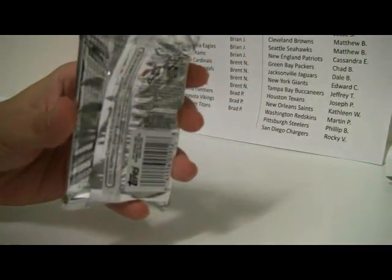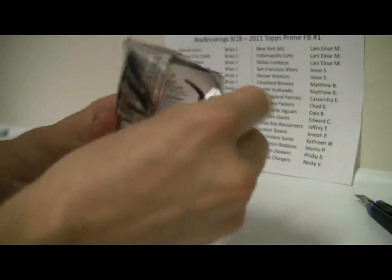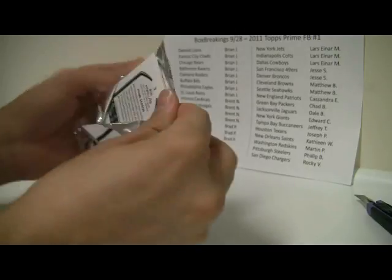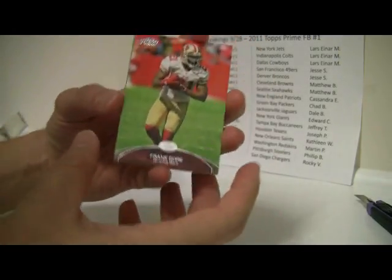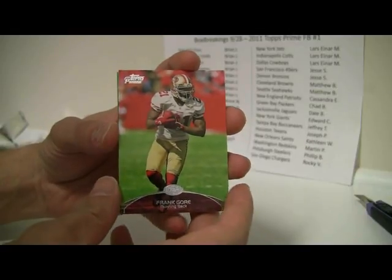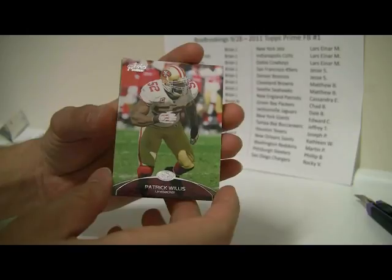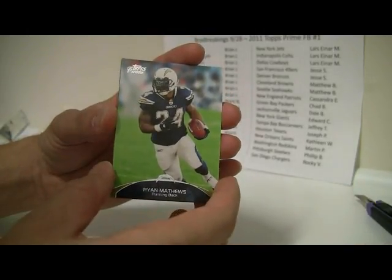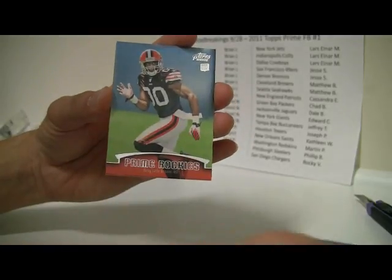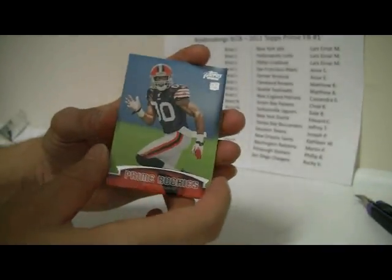I think what I'm going to do is pan up just a tad bit and pan out so I can get everything on the screen a little bit easier. Alright, first card for Topps Prime, Frank Gore and Patrick Willis, Ryan Matthews. Then a Prime Rookies, Greg Little.